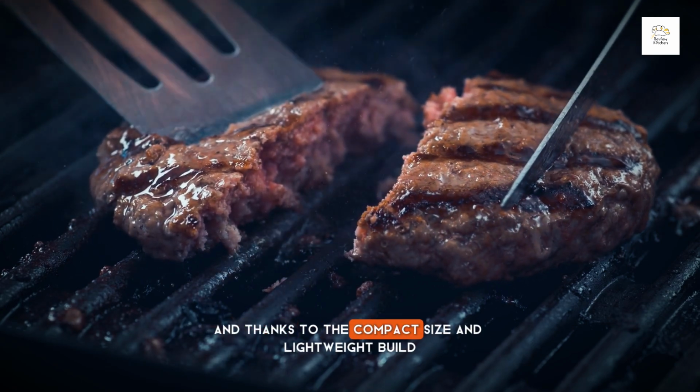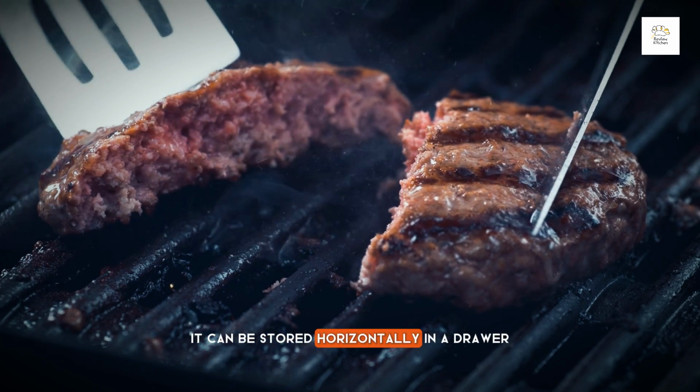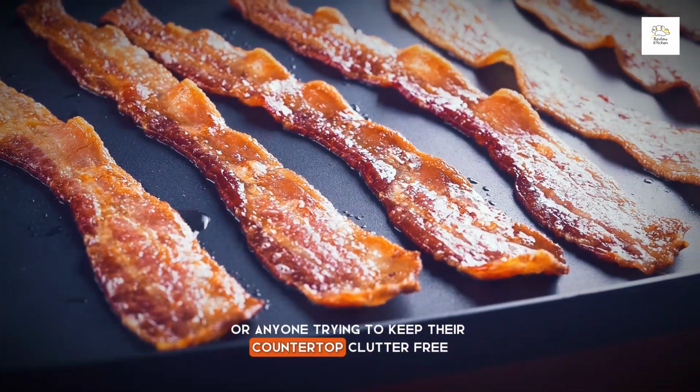And thanks to the compact size and lightweight build, storage is simple. It can be stored horizontally in a drawer or vertically in a cabinet, which makes it ideal for smaller kitchens or anyone trying to keep their countertop clutter-free.